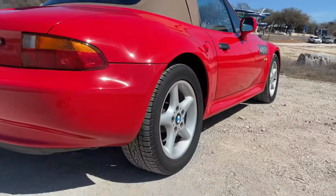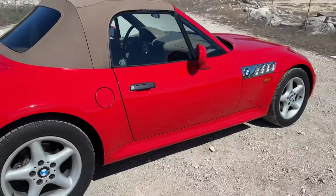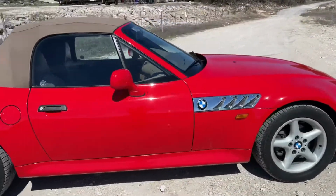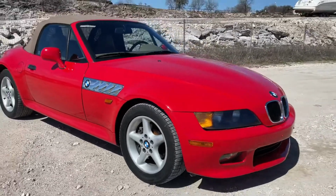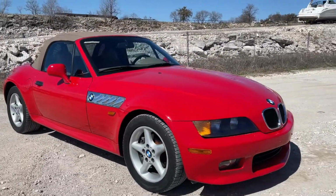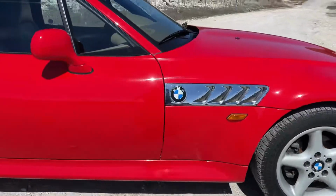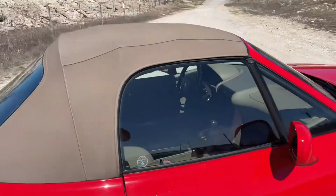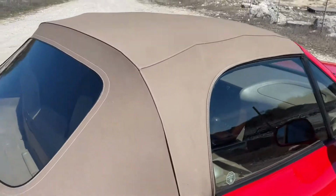shows this body lines. Very nice red color. Good wheels. A very well kept top.